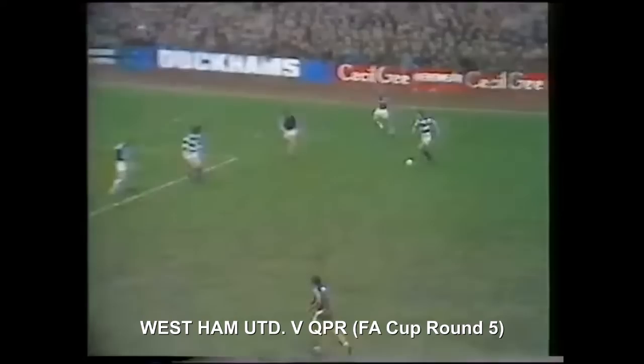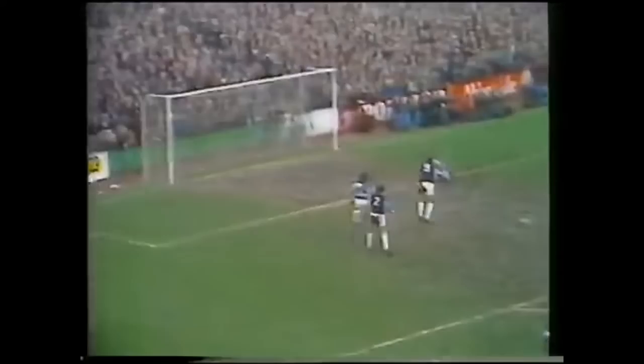Clements now is half waiting for a whistle, I think. They're still going on though, and a goal! Dave Clement! Well, that's a great breakthrough for Queen's Park Rangers.